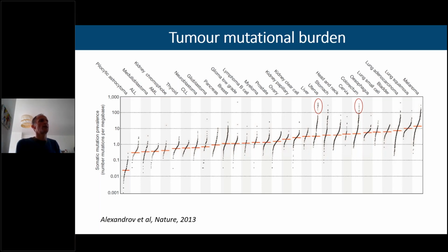Another interesting subset of cancers with high mutational burden are those who have intrinsic microsatellite instability. And the red circles there show the uterine and colorectal cancer with these outlying mutation burdens, and these are due to microsatellite instability.